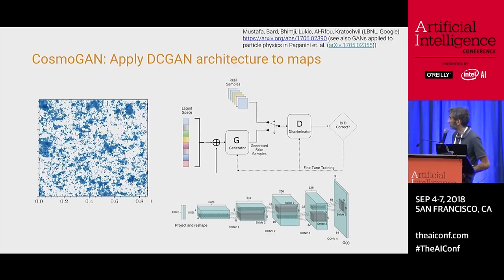And the way that we tried to do that was to use generative adversarial networks, which were mentioned briefly in the last talk, where you have two networks that work in tandem with each other and are optimized together but against each other. The advantage here is that we have some real examples from the full simulation to compare with, and the discriminator can take those and say, does the generator do a good job of producing fake maps?